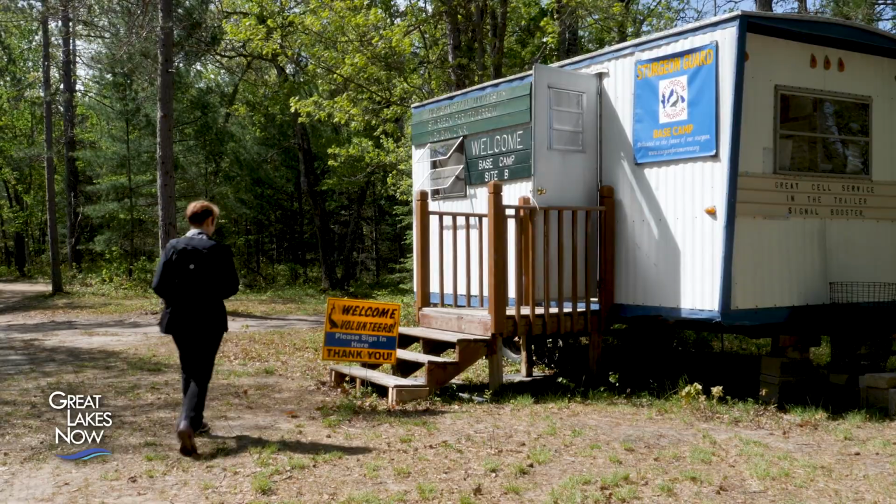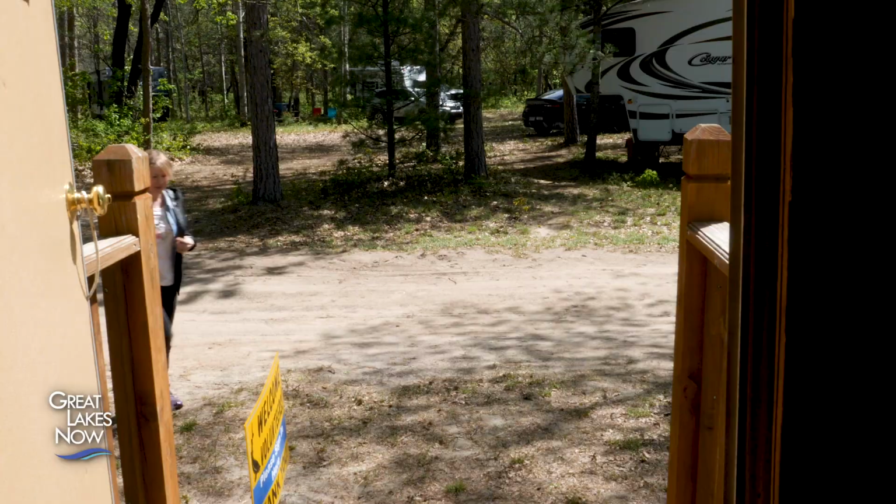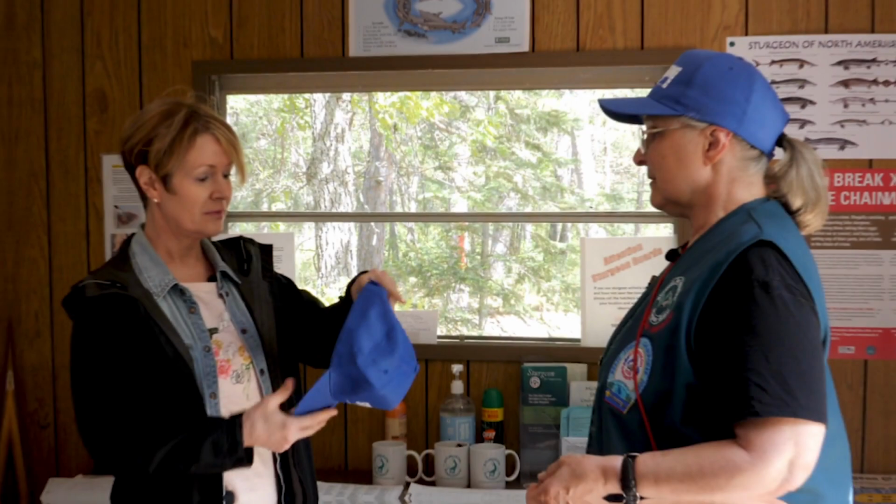Once at base camp, they've already signed up, they know where to go, at what time. They're greeted with a sturgeon ambassador. And the sturgeon ambassador is on site managing the volunteers that are coming in shifts and being deployed at different locations throughout the river. You're on the 12 o'clock shift. Yeah. Runs from 12 to 6.